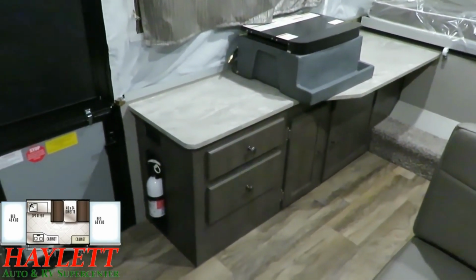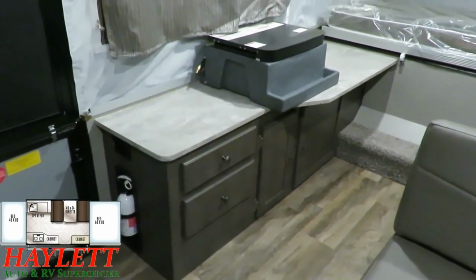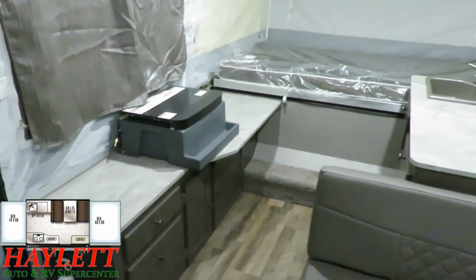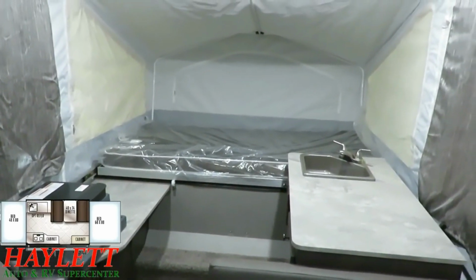You've also got good drawer space below and some extra cabinet space below that, because when it comes to pop-up campers, you just can't waste an ounce of anything, because every ounce counts, more so than I think almost any other type of RV.